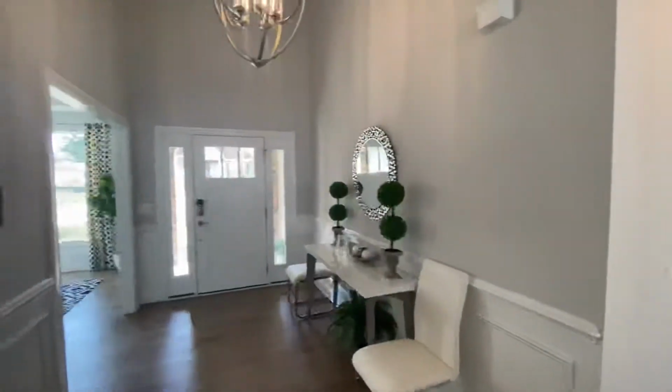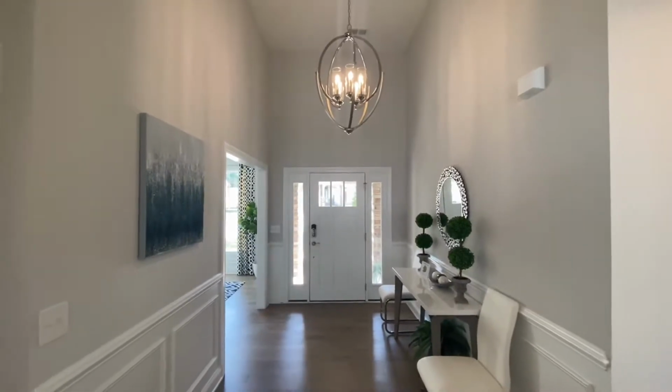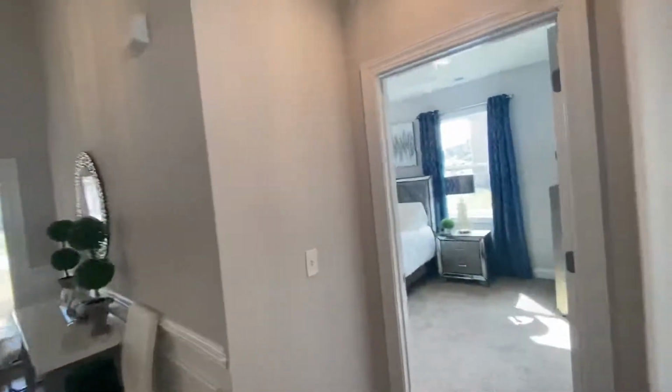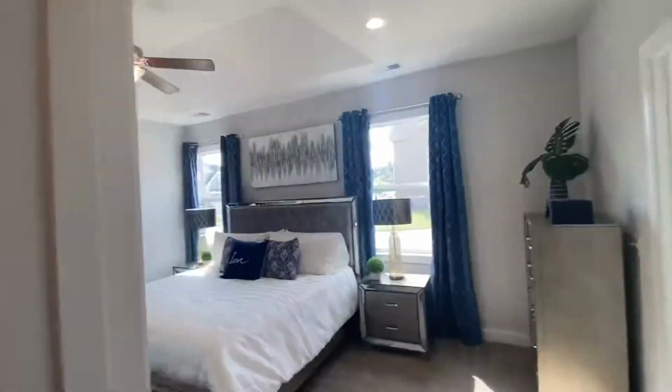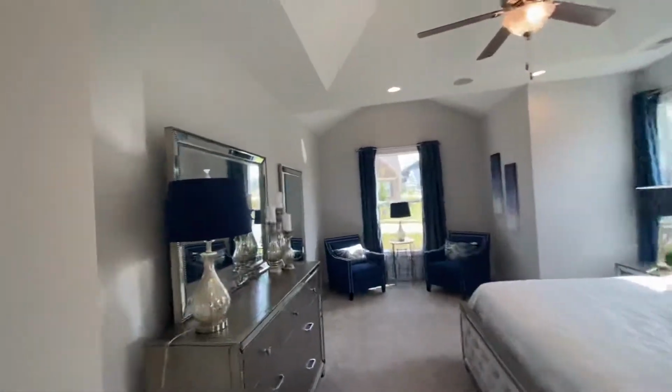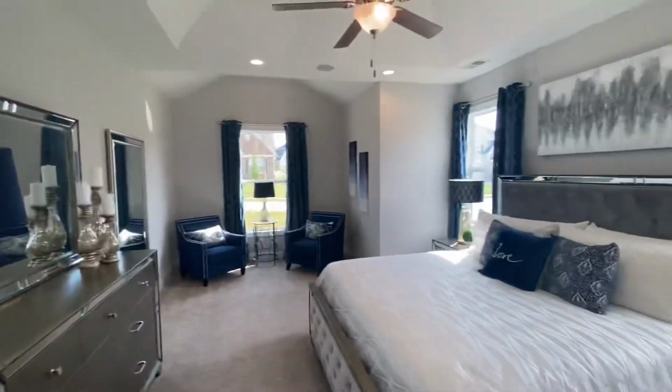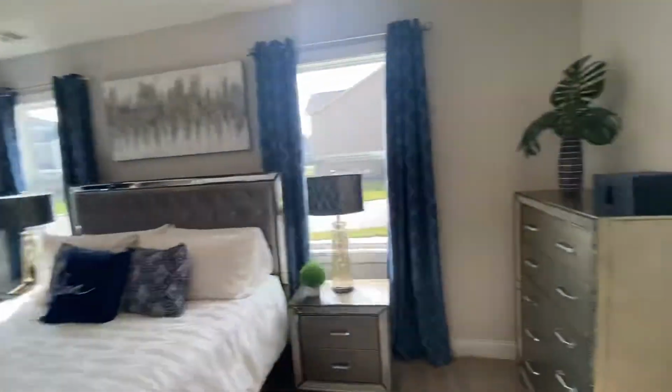And again, just going back to the front door of the house with the tall, smooth ceilings. Nice paint job in here. And again, this is the owner's suite. Good sized room. Just to give you a good view of that.